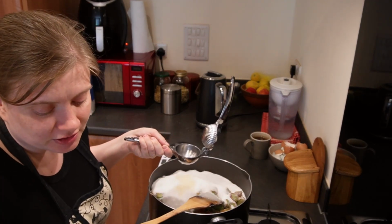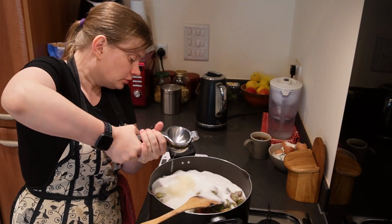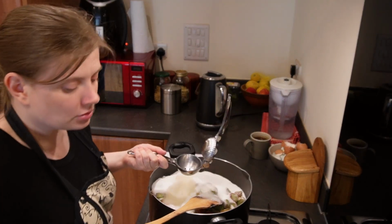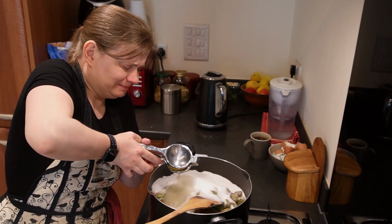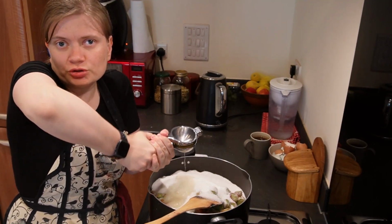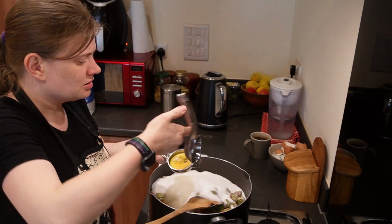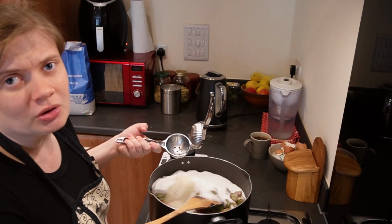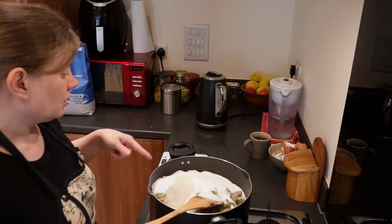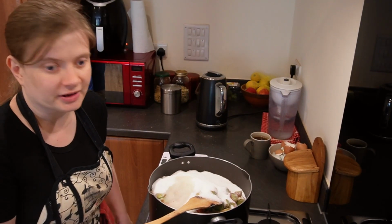No upper body strength for me at all. I wish some recipes would just say how much lemon juice you need to put in, because lemons are not always the same size and not all of them have the same amount of juice, you know. And then I need to add 2 tablespoons of pectin.